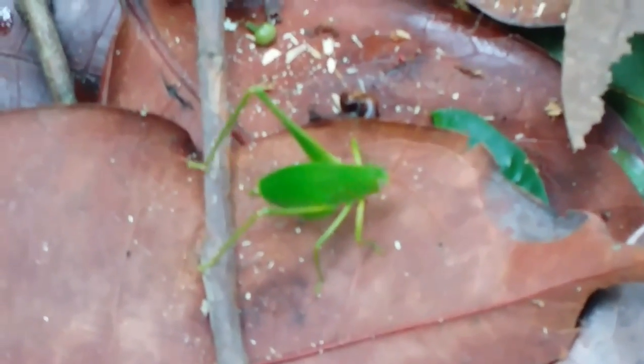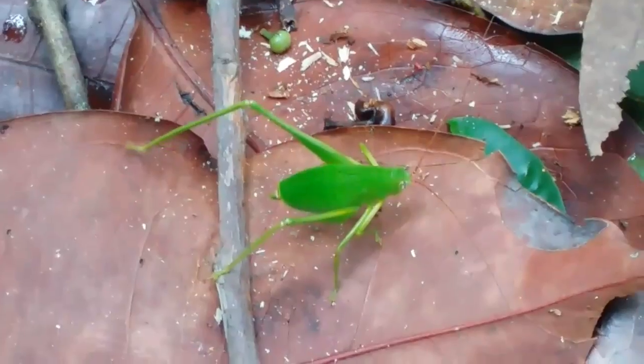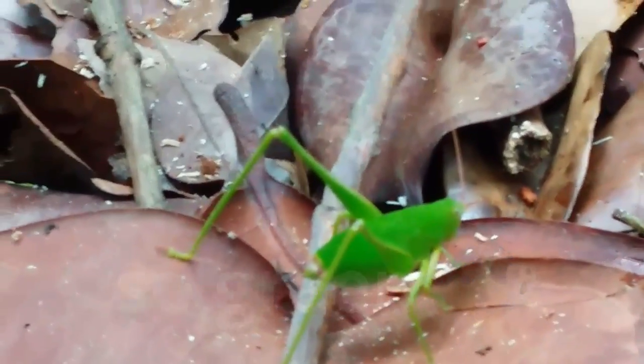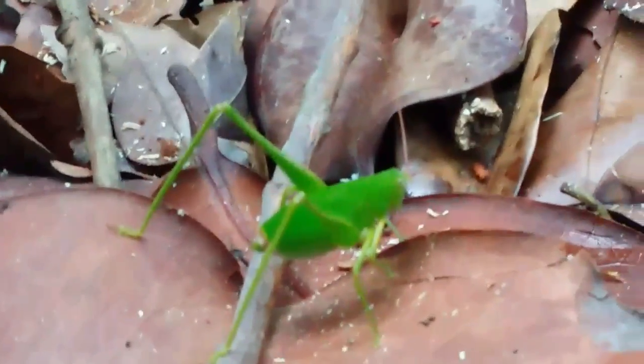Oh, today is Safra day. Oh, jump to where? Oh, yeah. Here. Wow, the color so nice. Okay, it's ready to jump again. This is a nice bug. I love katydid.